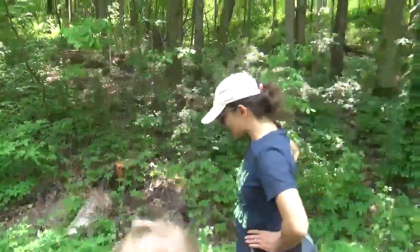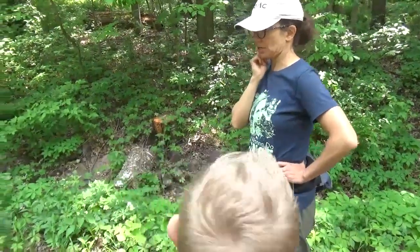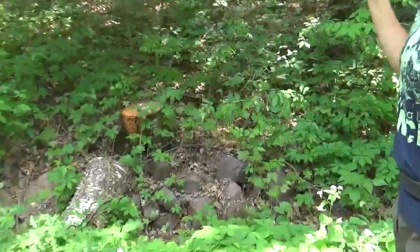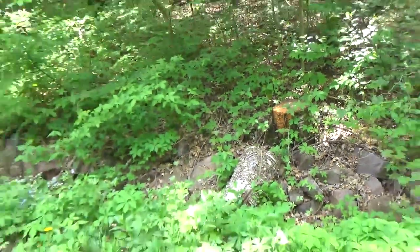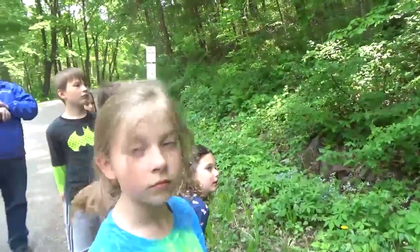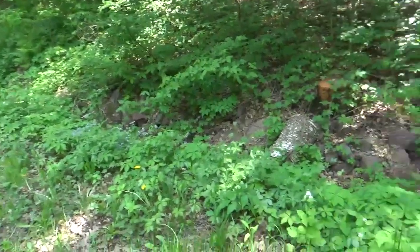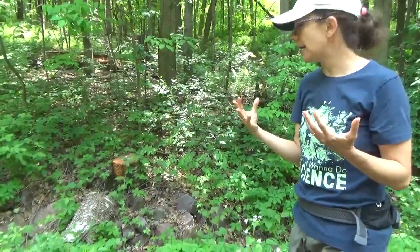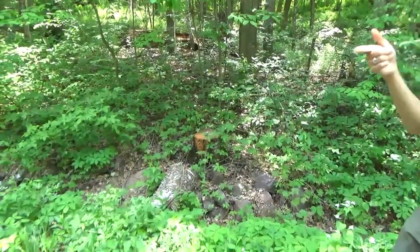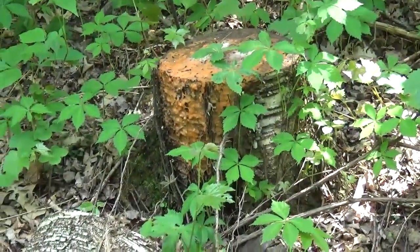Look at this one last thing, because we do not usually see that color in nature. Does anyone have an idea of what that might be? Sap is kind of like tree blood, right, that runs through the tree. Usually when the sap comes out, it looks kind of clear, and then when it dries, it can look kind of white. So it wouldn't look orange like that. It isn't sap, but that's a good guess. Any other ideas?